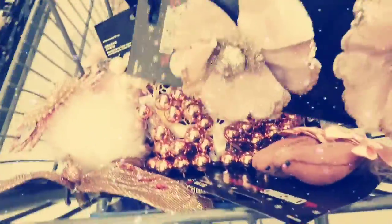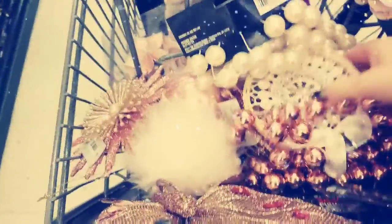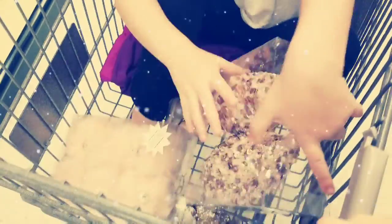Okay, so I just picked up a ton of rose gold and glam and shimmer stuff. So pretty. And then these shatterproof ornaments. Can you show me what's in there? Can you show me those? Pretty. And we got some like fluffy ones.